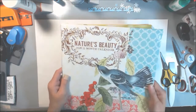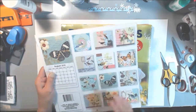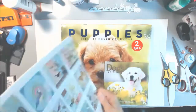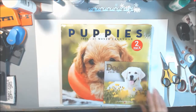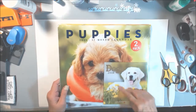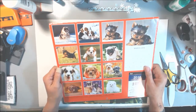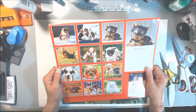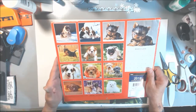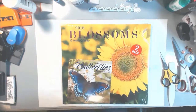And Nature's Beauty. This has all kinds of birds and butterflies. Beautiful stuff. See that? Birds, butterflies. Punch them out. And then, of course, if I had kitty cats, I had to have puppies. Puppy doggies. This is the big dogs. This is going to be the puppies. And I don't see my little dachshunds on here. And I don't see poodles either. Oh, well. That's cute. Little cocker. These are so cute. These will make cute things.